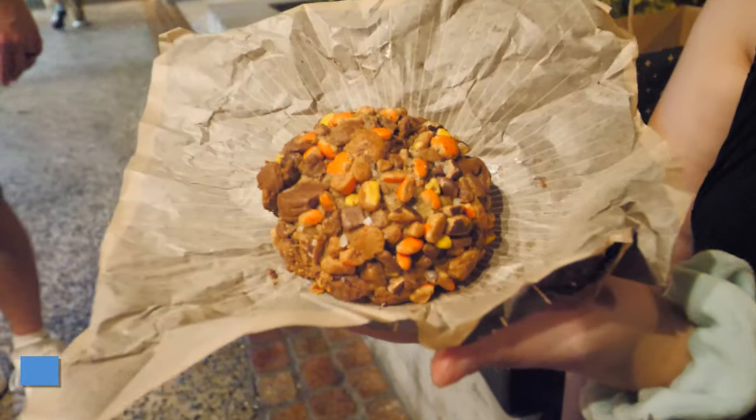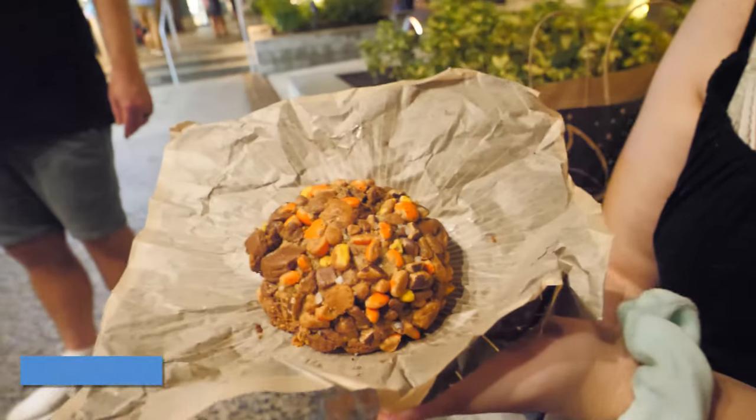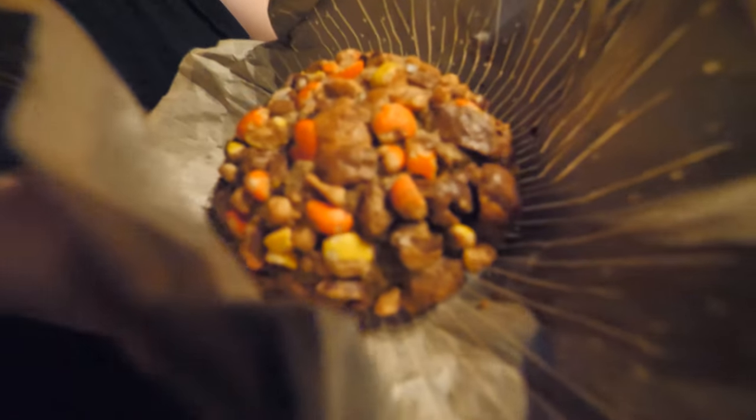We're gonna try some new ones that I haven't had yet though. So this one's the peanut butter cold brew. So it's an overload of flavor combining our peanut butter cookie with our fresh ground coffee bean covered in peanut butter cups and Reese's Pieces. Whoa, look at that. The Reese's Pieces is what's really intriguing me. Let me know how it is.